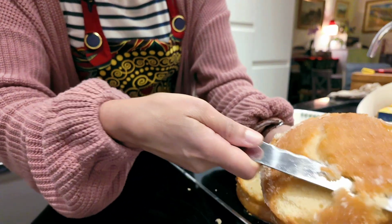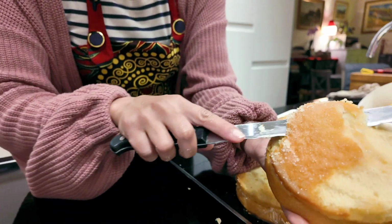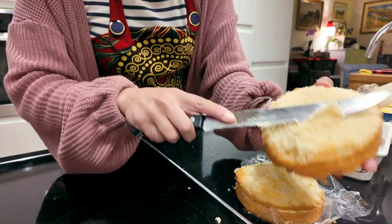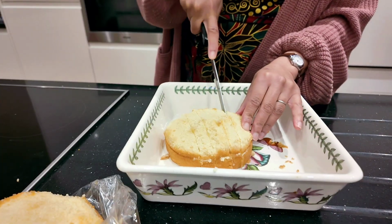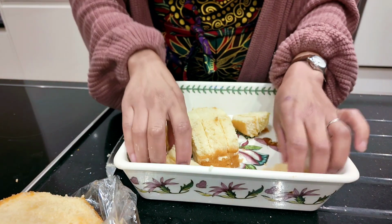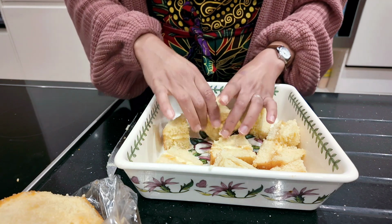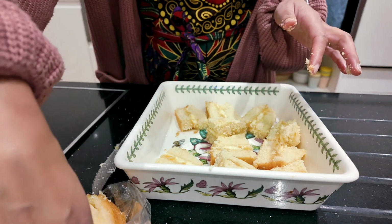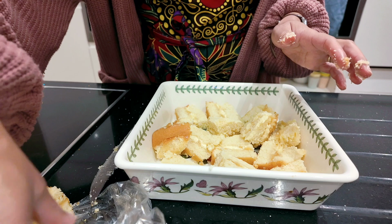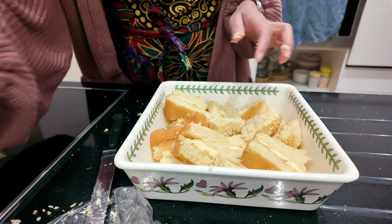I'm just gonna make that. Okay. There we go. So I'm just gonna cut it, just like that. Just like in chunks. I mean, my kids are either gonna love this or they're gonna hate this, but we'll just have to see. So that's that.